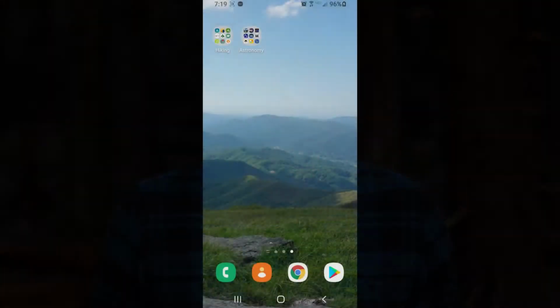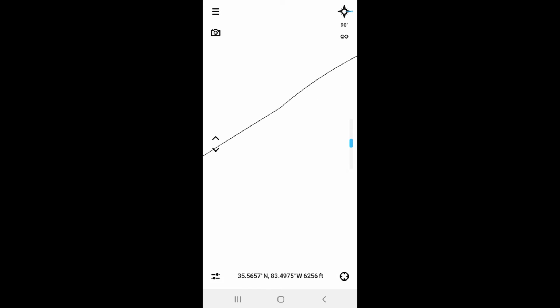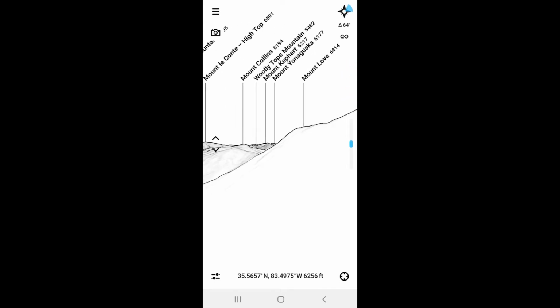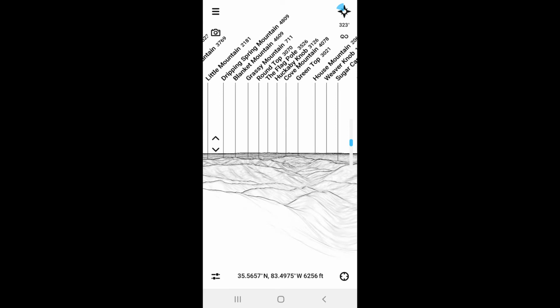All right, so the first app I will recommend is Peak Finder. It's one I used out on the AT. It's available on both Apple and Android. Now, the cool thing about this app is you can just hold your phone up in front of you and just pan around, and what you'll see is actually everything you're looking at in front of you when you're up on a vista.